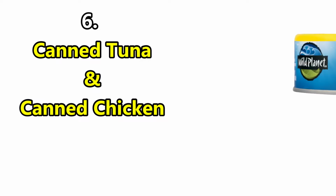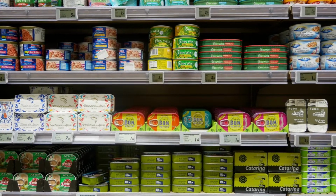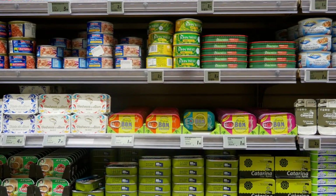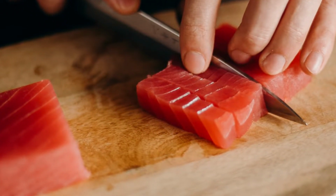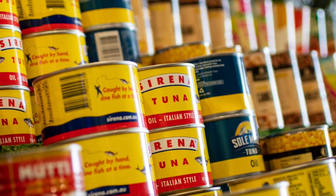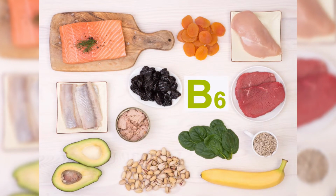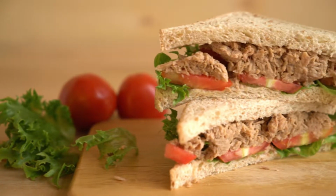Number 6, canned tuna and canned chicken, 3 to 5 years shelf life. Canned tuna and chicken are great protein sources and also very cheap. It's also great because you don't need to cook this tuna or chicken. You might not be able to turn on a stove or even build a fire in an emergency situation, so it's really nice to have a cheap meat protein like tuna available that doesn't require any cooking.